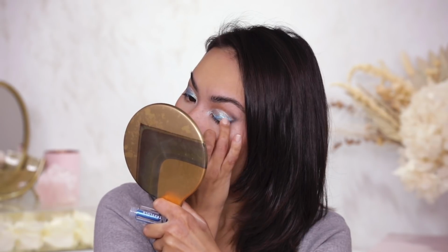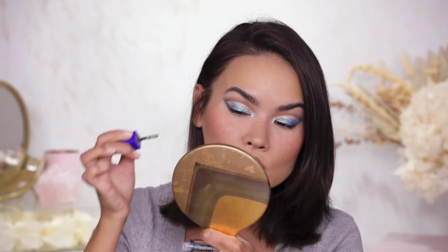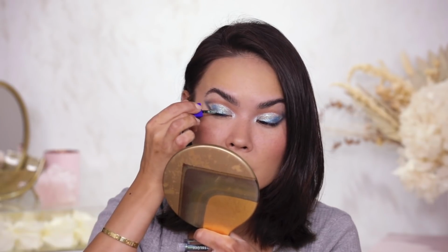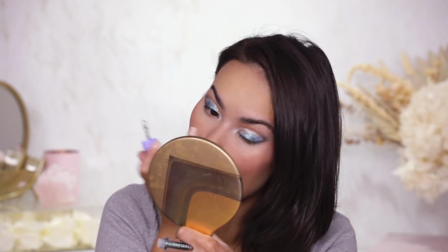Just applying that on a diagonal and blending that with my little finger here. Maybe needs a little more here. Okay, not bad, not great. Not bad. Definitely a little bit more mermaidy than the Festival of Lights that I was going for, but that's okay. There's one more shade in here. It's called Esmerelda, and this one's like a greener, bluer aquamarine. Also has some purple tones. I'm not sure I need this, but I'm gonna apply a little bit just to see. Okay, yeah, so this one's definitely a bit greener, so I'm gonna leave that alone.